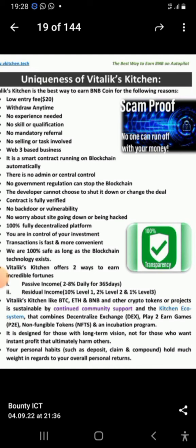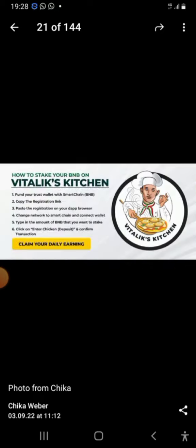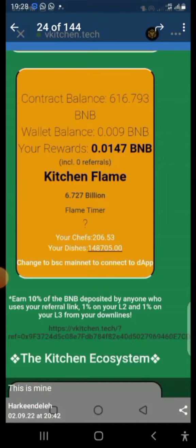So for you to stay ahead of the curve and also stay safe and secured, you need to embrace Web3, and that is why Vitalik's investment comes on board. Vitalik's Kitchen is an investment platform that allows you to earn BNB on a daily basis.